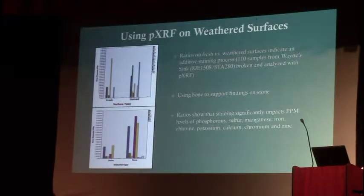And to try to demonstrate what exactly is happening with the staining process, for my master's thesis, I broke, with permission, 110 artifacts from Wayne Sink and did PXRF on the inside and outside of each of the artifacts, and then compared the results to bone. What I was able to find is that there were definite and overt ratio differences that showed that phosphorus, sulfur, manganese, iron, chlorine, potassium, calcium, chromium, and zinc were all impacted by the staining process. In addition to that, with the exception of calcium, it was an additive process.